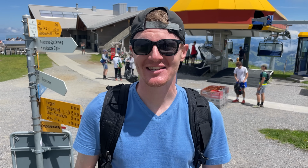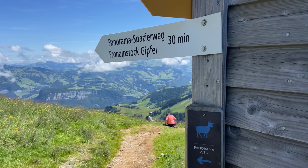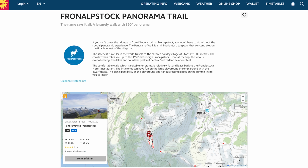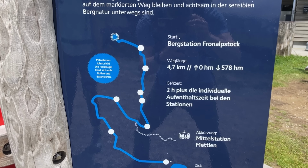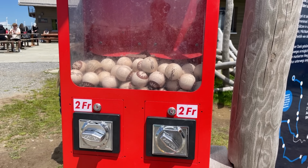From here, you have a few different hiking options. If you're not up for the entire Stoos Ridge hike, consider riding directly from Stoos up to here to enjoy the 30-minute Front Alpstock Panorama Trail. It's a stroller-friendly, easily walkable trail that leaves directly from the chairlift station. You can also follow the 2-hour Front Alp Trail for a taste of traditional Swiss farm life with fun wooden ball games along the way.